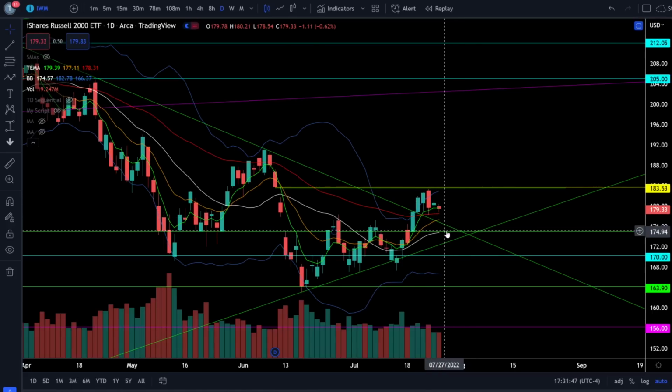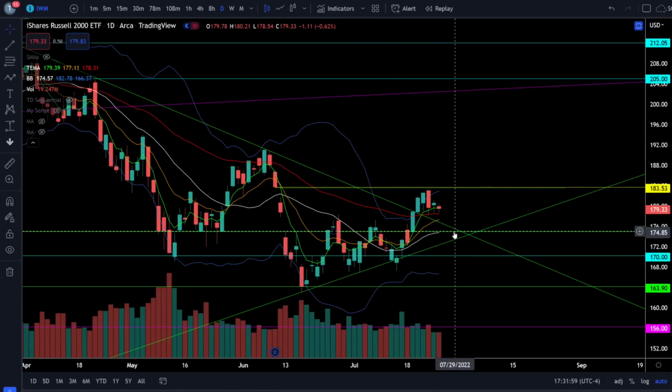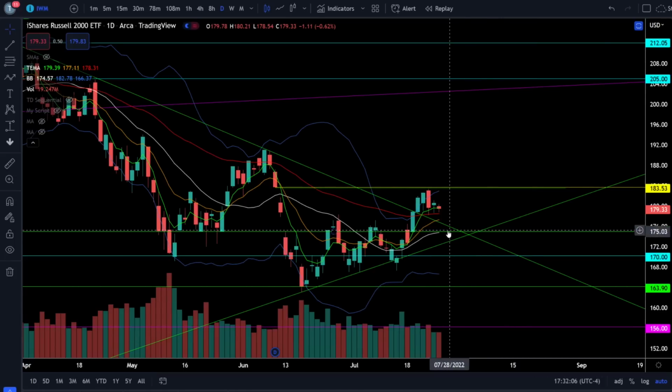So as long as IWM is above 175 to 176, I do believe the small caps are still developing a bull trend, with the next bullish price target at the gap close at 183.5 and the previous daily high at 191. If we lose support at 175, look for a retest of 170 and possibly start trending down for that next leg lower, but you will want to wait for the confirmation of the price action breaking through support before you just assume that.